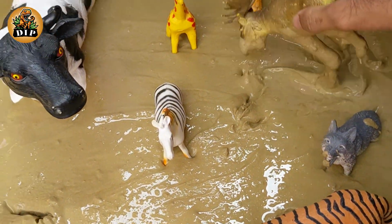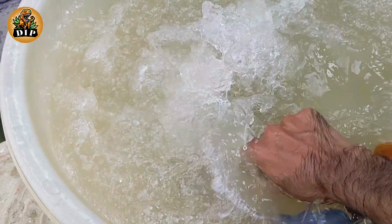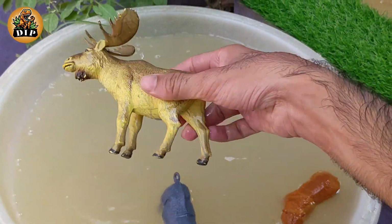And the next animal is the moose. The flap of skin under a moose's chin is called a bell. Moose are also called rubber-nosed swamp donkeys.